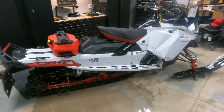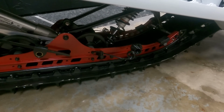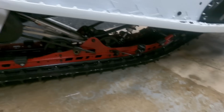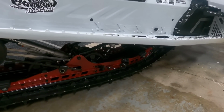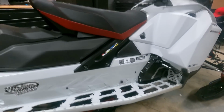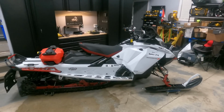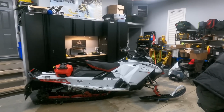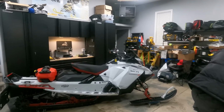The only other thing I got the dealer to install is some rail scratchers as well. You probably need those towards the end of the season when things are a little icier, to cool it down a little bit if I'm going to run it. Other than that, she is all set, ready to rock. Can't wait to get her out, and it should be a blast. We'll bring you guys some more on this sled for sure.